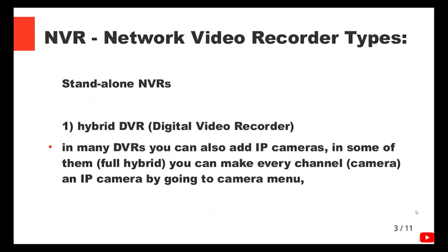Then we have standalone NVRs, and the first type is the one I already talked about in the section about DVRs, which is the hybrid DVR, digital video recorder. In many DVRs you can also add IP cameras. In some of them, full hybrid, you can make every channel, every camera, an IP camera by going to the camera menu. In some you can add only a few, but in a full hybrid you can change every single camera into an IP camera. So it's like having a DVR and NVR in one box.